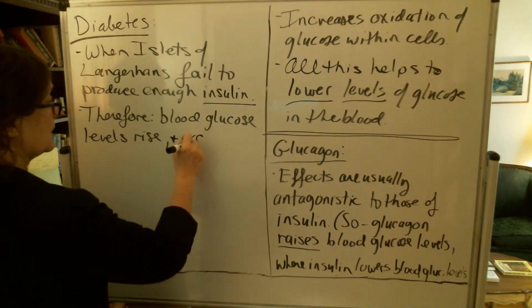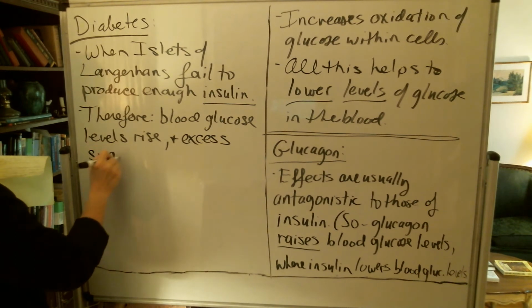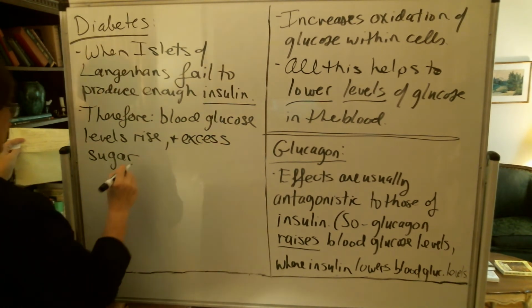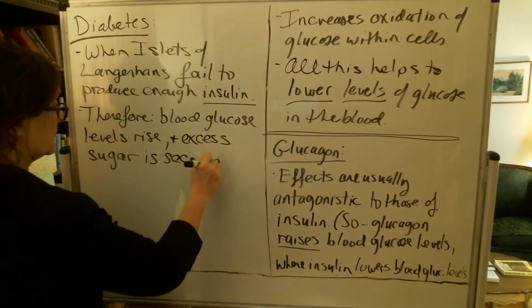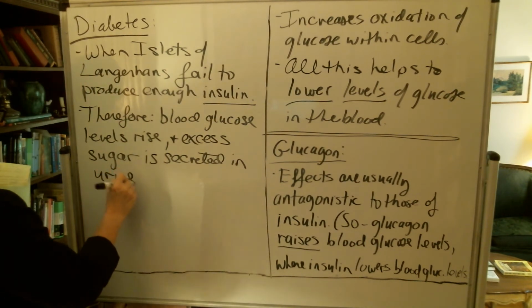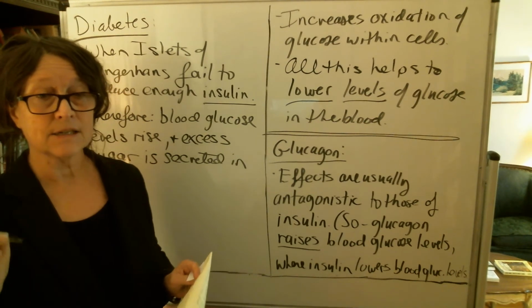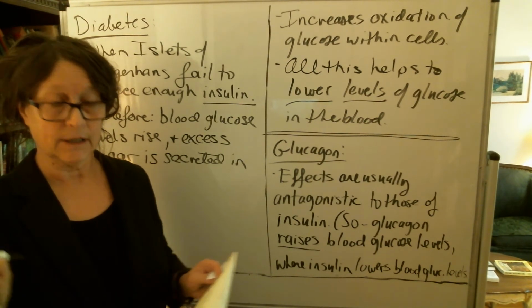And the excess sugar, remember glucose is a sugar, the excess sugar is secreted in the urine. That's why the old-fashioned test for diabetes mellitus was testing for sugar in the urine.